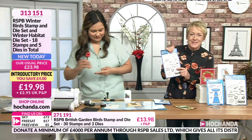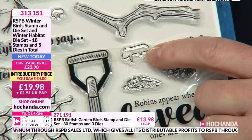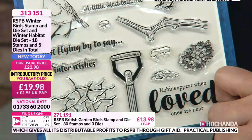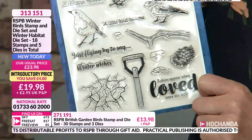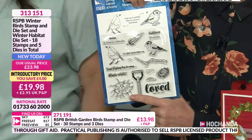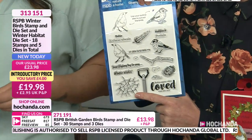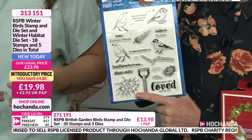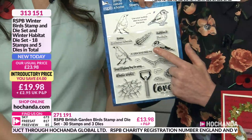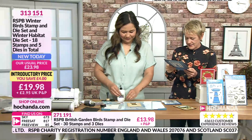Have you seen that? A little stamp, which could be snow or moss. Could be moss, but that would fit perfectly on the handle or on the pots. You've got the berries as well. It would look great on the twig. You've got, I would say, is that cracked? Oh yes, it is. It's like a pond, you can create a pond with it. Oh wow, that's so cool. And then you've got the feather there. Fabulous set. Oh, and the spade handles.